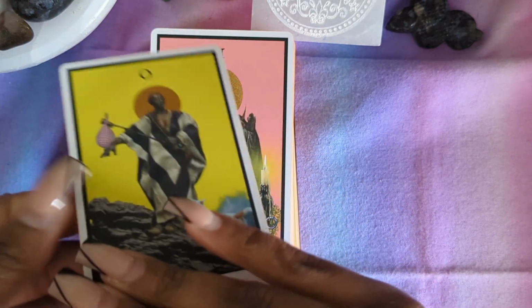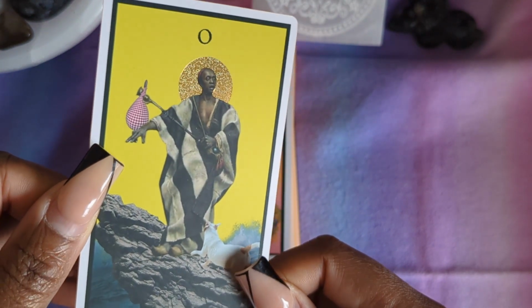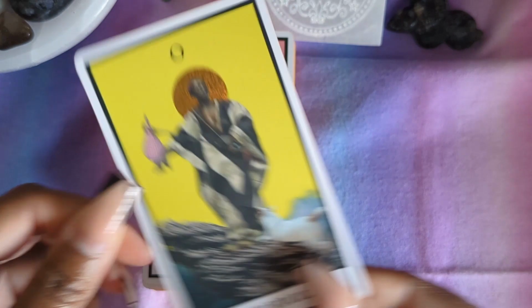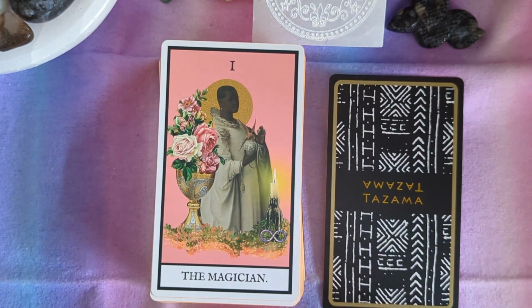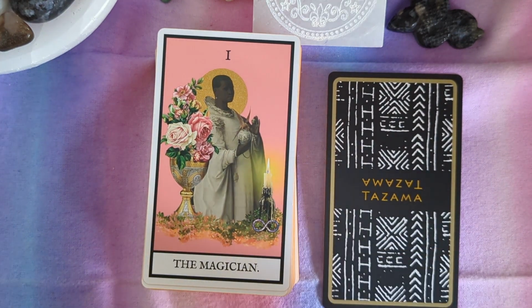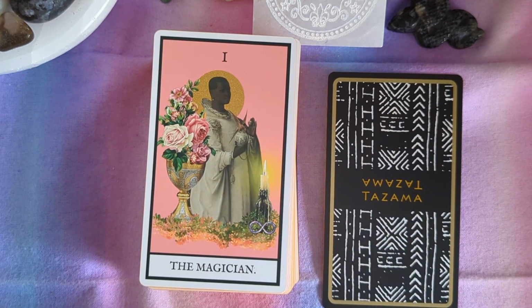And what I like about it is that it is collage, but it does not scream collage at me. And we have some foil accent here. Because there are some decks that, my eyes don't like. I don't know how to explain it. It's just too much for my eyes when it's too collage. But this one, it's very nice. Soft colors. This is the Magician.